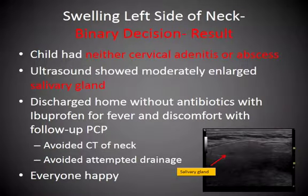Well, considering that I never really got a good physical exam, the ultrasound actually surprised all of us. This child had neither cervical adenitis nor an abscess. What he had was a moderately enlarged, very tender salivary gland. We discharged the patient home without antibiotics, since most of these are viral. We gave him ibuprofen for fever and discomfort and a follow-up with his primary care physician.